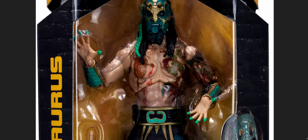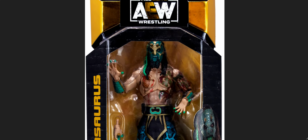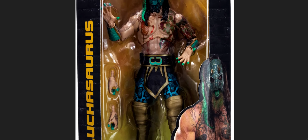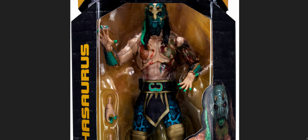So on his head scan here, you have the mask with the horn on the top, which was kind of covered by the black border right here. You got the green fingertips on it, the attire as well as the kilt right there. Overall, amazing figure. The tattoos are really good, and it's not the hardest thing to make a figure out of someone who wears a mask. But sometimes they mess it up. And with Luchasaurus, they didn't mess it up whatsoever. And this is just a flawless figure in my opinion.